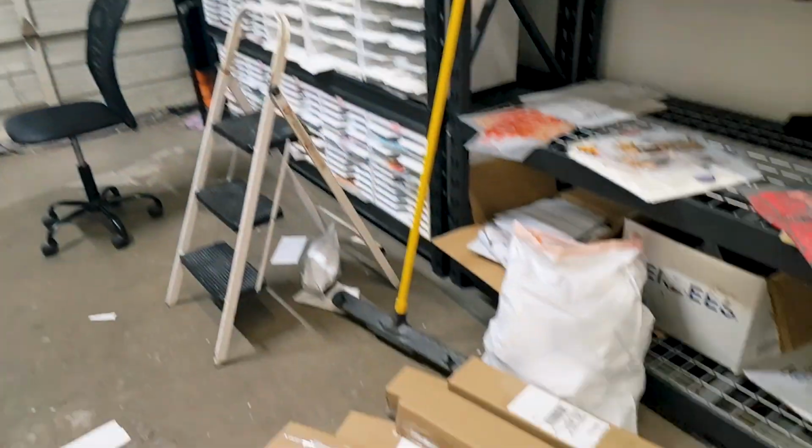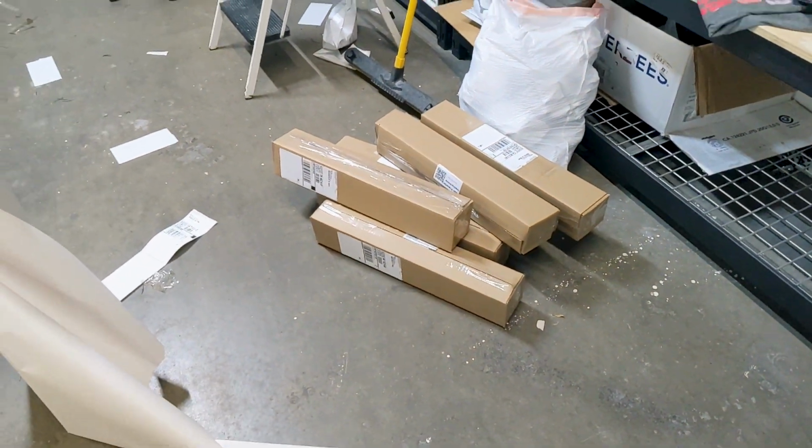All right, guys, 3:55. Got the packages all cut and packaged up. Just got to get these dropped off at UPS, get the bag dropped off at USPS for our Adaptaflasks. And that's going to be an end for today.